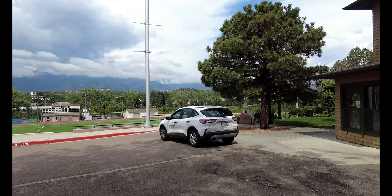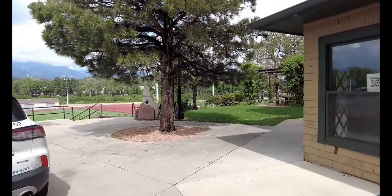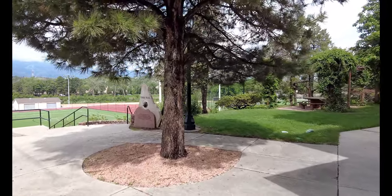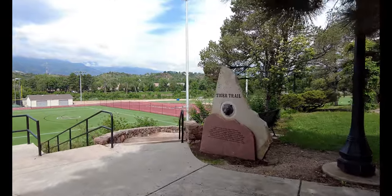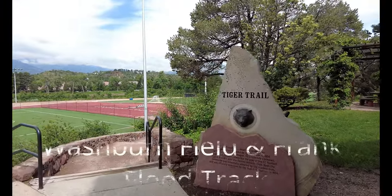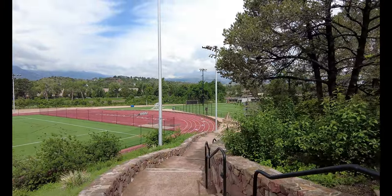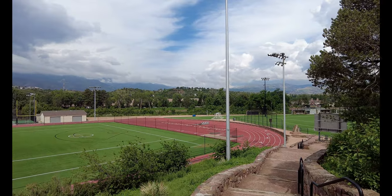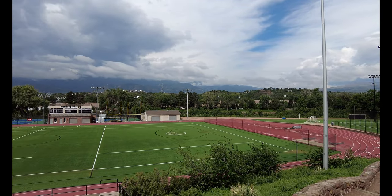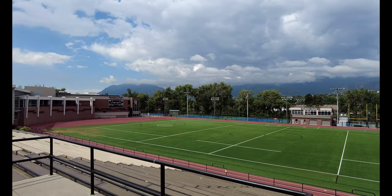Ahead of us, we see the Washburn Field and the Frank Flood Track, which are athletic facilities. These facilities provide spaces for various sports and athletic activities and are an integral part of the college's athletic program. These fields are primarily used for such sports as soccer, lacrosse, and field hockey. As you can see, you get a beautiful view of the Rocky Mountains from this location.